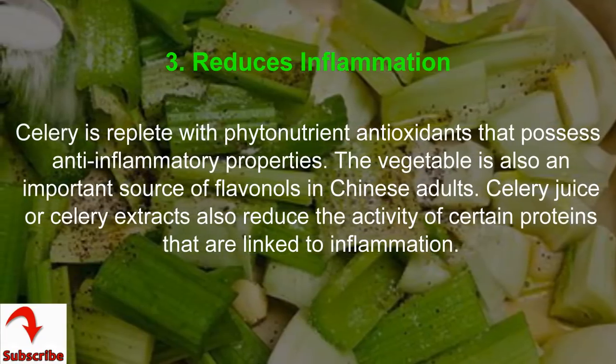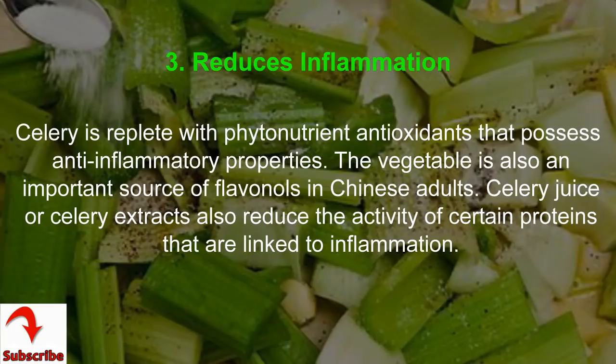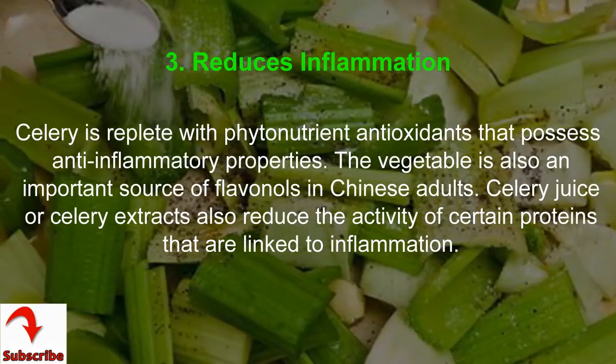3. Reduces inflammation. Celery is replete with phytonutrient antioxidants that possess anti-inflammatory properties. The vegetable is also an important source of flavonols in Chinese adults.